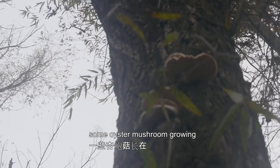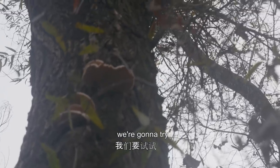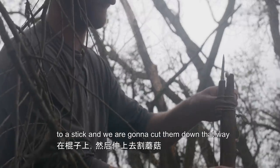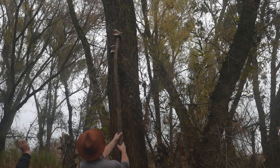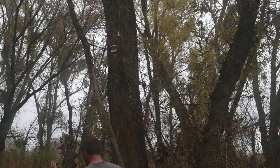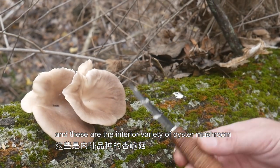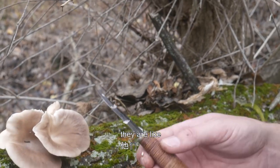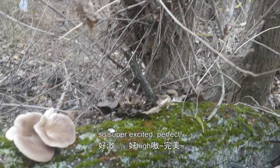Some oyster mushroom going high above the trunk. We're gonna try. Kevin is tying his knife to a stick and we're gonna cut them down that way. Almost. And these are the interior variety of oyster mushroom that get this sort of chestnut color. In my opinion, these are way, way better. They're kind of meatier. They have kind of a nut taste to them. They're just fantastic. Super perfect. Excited. Perfect.